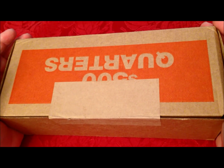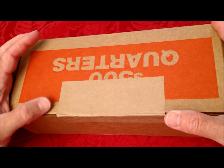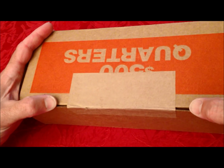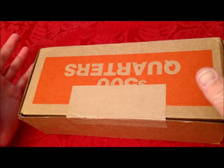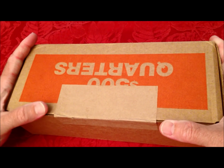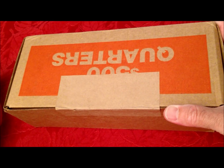JB Coins with another what looks like a routine $500 box of quarters, but this is something Camera Girl and I took an opportunity on. We happened to be traveling this past weekend, about 8 hours away from where we live, and I said, what do you think about getting a box of pennies while we're here? I figured the answer would be no, but instead I got, well, how about a box of quarters and a box of pennies? So you'll see the pennies later.